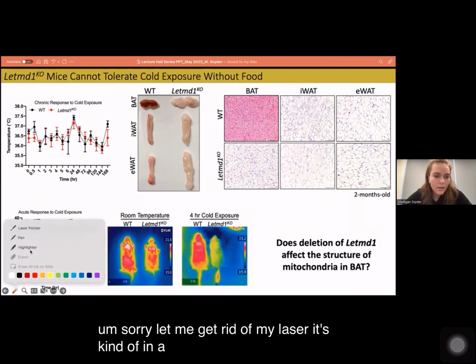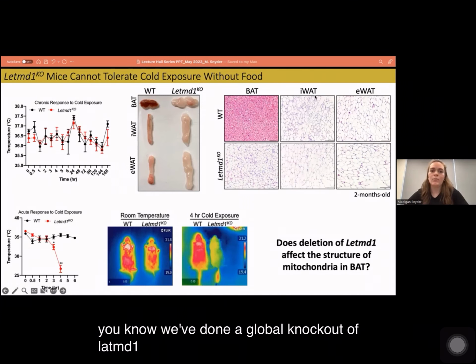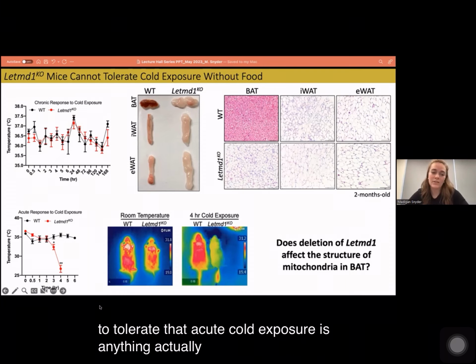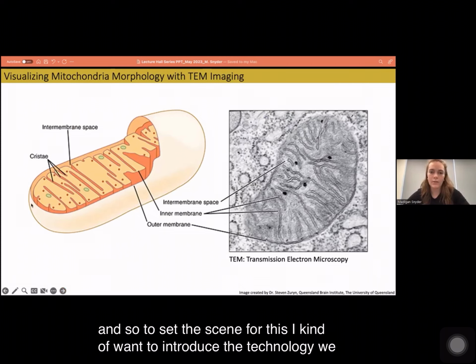It's kind of in the way. This led us to ask, we've done a global knockout of LETMD1, but what if we specifically look at it in the mitochondria? Because they're not able to tolerate that acute cold exposure, is anything actually happening in the mitochondria in this global knockout?